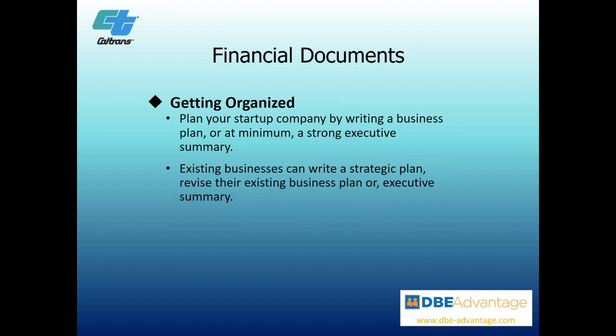And in fact, if you have signed up for counseling services with GCAP, one of the things that we do in that arena is help you write a business plan. Existing businesses can write a strategic plan. We can revise our existing business plan or our executive summary. And in fact, that's an exercise that I'm going through, which is to revise our business plan and beef it up a little bit as we go out and look for an addition to our line of credit. I need a bigger line of credit.